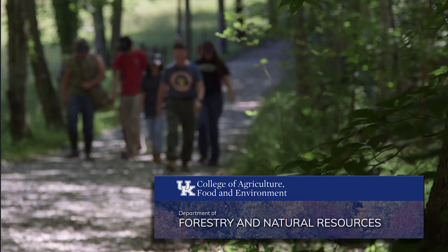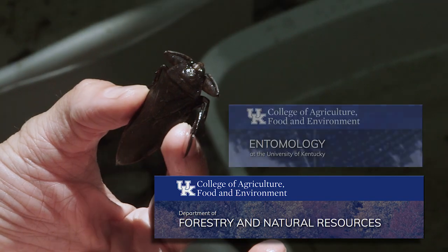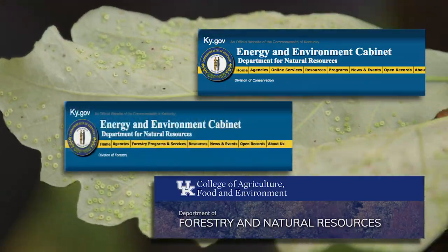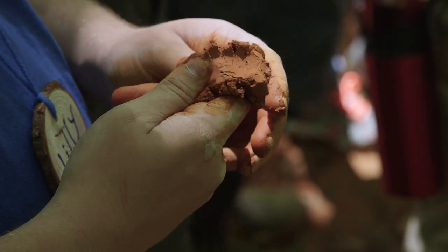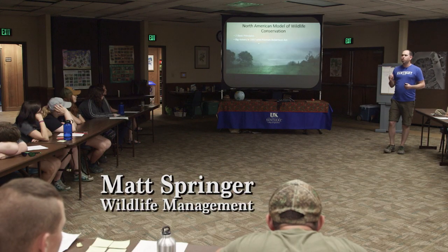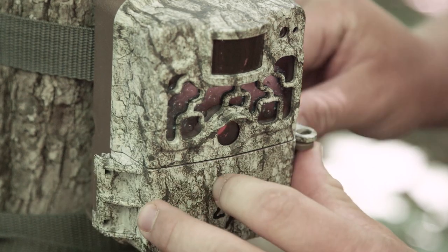It's a collaborative program by University of Kentucky's Department of Forestry and Natural Resources and Entomology Extension Units and the Kentucky Division of Conservation, as well as the Kentucky Division of Forestry. It's a hands-on program. There is, of course, some introduction that must be done in a classroom-style setting. But for the most part, it's done out in the field, and that's the way it's designed to be done.